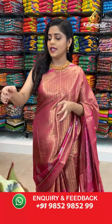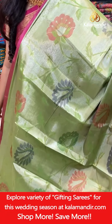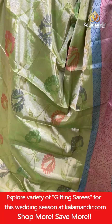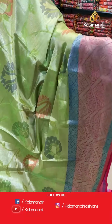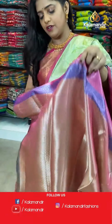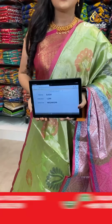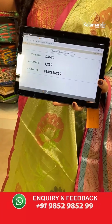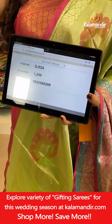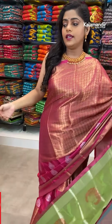Next sari, green pink combination along with blue. On the body we have a different pattern, that is floral jal with thread weaving and zari weaving work, brocade pattern for the border with blue and pink color, contrast zari woven pallu and a contrast zari woven brocade blouse piece to pair up with this sari. Let's see the pricing now. Sari code is DJ524, offer price is 1299 rupees only. To place an order, take a screenshot, send it to our WhatsApp number 9852985299.